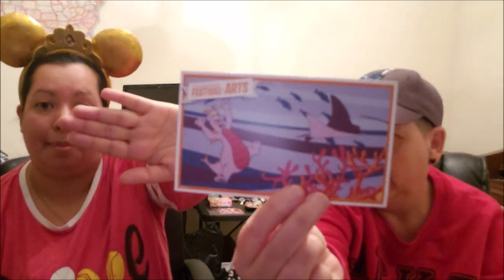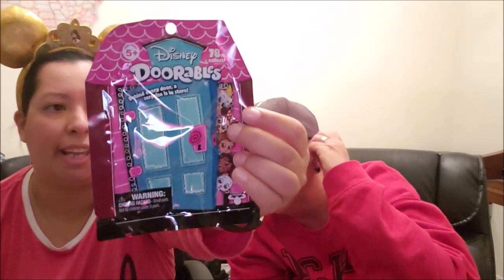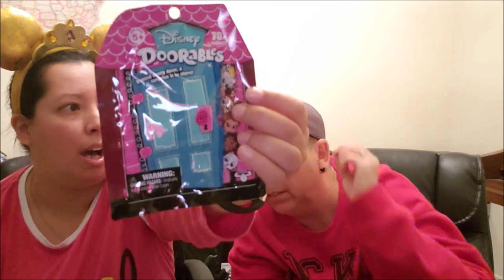And after everyone does their part throughout the day, this is the image that we actually painted on the wall in Epcot. So this was a cool souvenir that we got for free just for painting, which was also free. But then they were also handing out these Dorables, and I think this was in Hollywood Studios. Yeah, it was in Hollywood Studios.